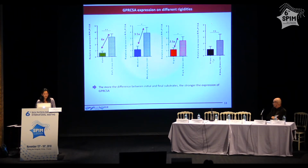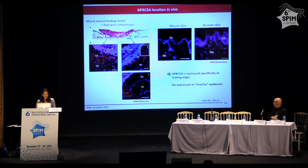We also demonstrated with this result that GPRC5A expression is correlated to the stiffness changes. To illustrate these stiffness changes, we focus on the wound healing context, where we know that we observe an increase of the stiffness. We analyze the expression of GPRC5A in the wounded skin of a mouse model. The immunostaining revealed a specific expression of GPRC5A at the leading edge, the place of keratinocyte migration.